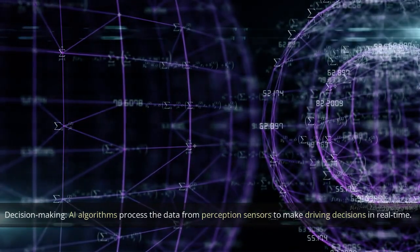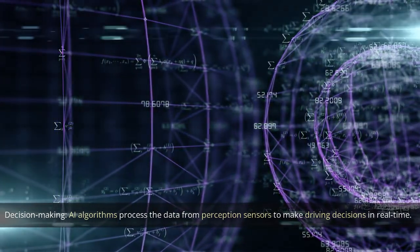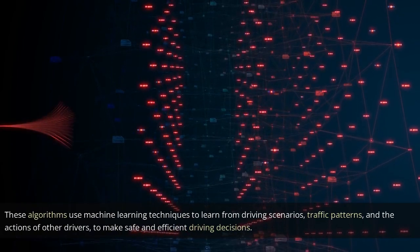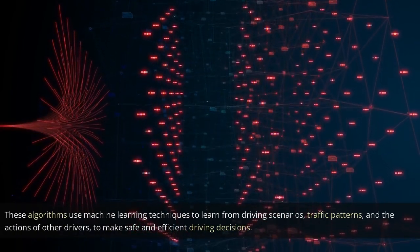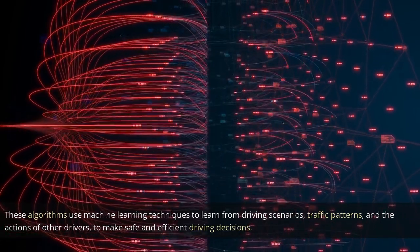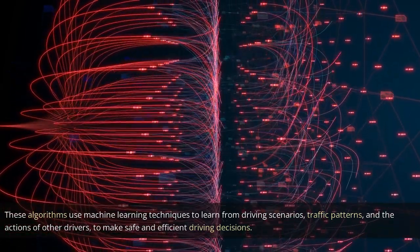Decision-making. AI algorithms process the data from perception sensors to make driving decisions in real time. These algorithms use machine learning techniques to learn from driving scenarios, traffic patterns, and the actions of other drivers, to make safe and efficient driving decisions.